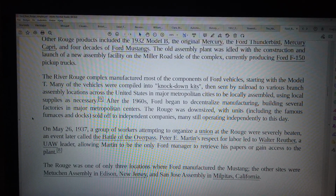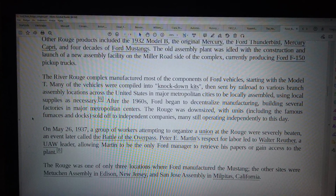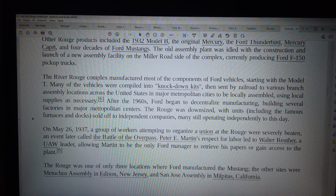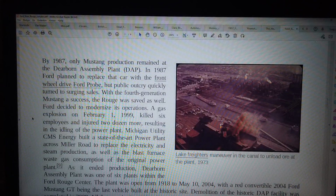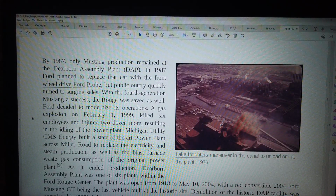The Rouge was one of only 3 locations where Ford manufactured the Mustang. The other sites were Metuchen Assembly in Edison, New Jersey, and San Jose Assembly in Milpitas, California. Lake freighters maneuver in the canal to unload ore at the plant.